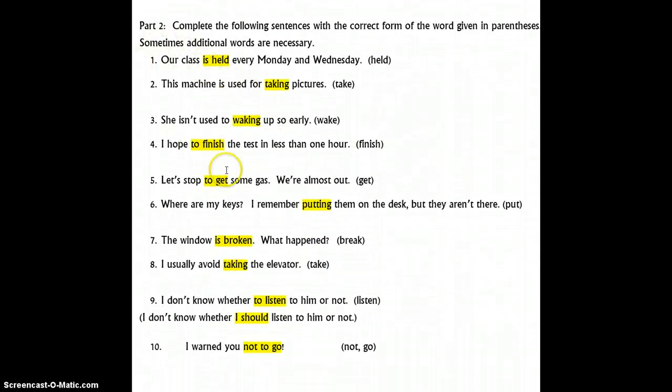Now again, we already talked about the first 5 in the class there, so I'm not going to go through all of those. I'm going to jump down to number 6. Where are my keys? I remember putting them on the desk, but they aren't there. Now remember, if it is followed by the gerund, it means you remember this action that you did in the past. You remember doing this. You have this memory of putting the keys on the desk. So that's why the ing is good there.